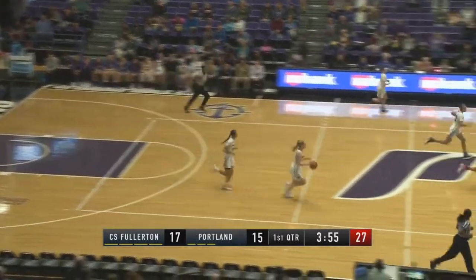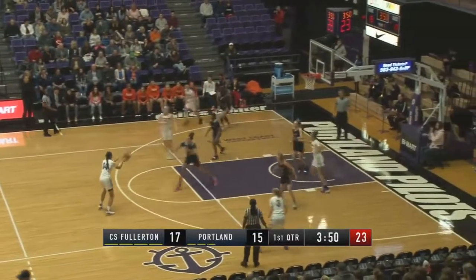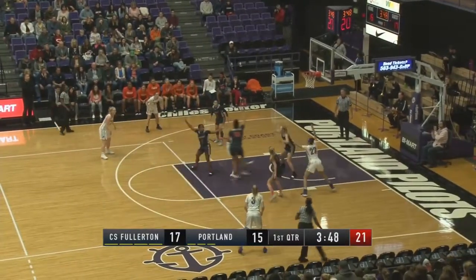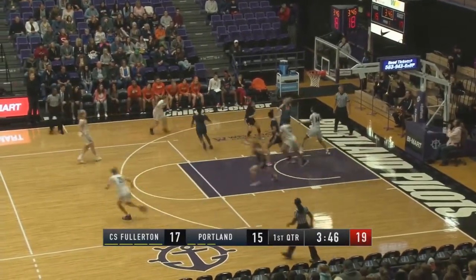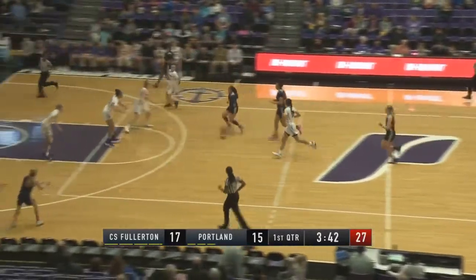Woolridge with the rebound. And the Titans on top, 17-15. Gorsman trying to split a double team. Blocked along the way up that time by Brooke. Good defense. Too much height in there.